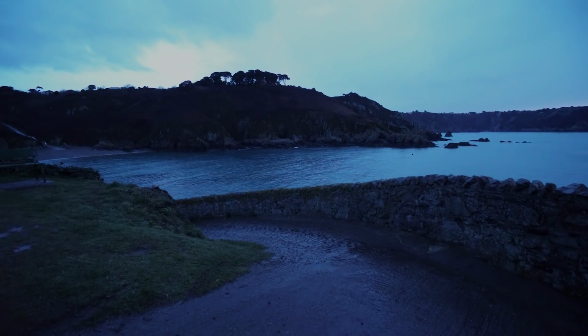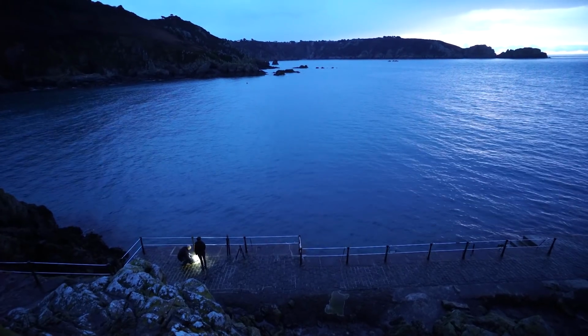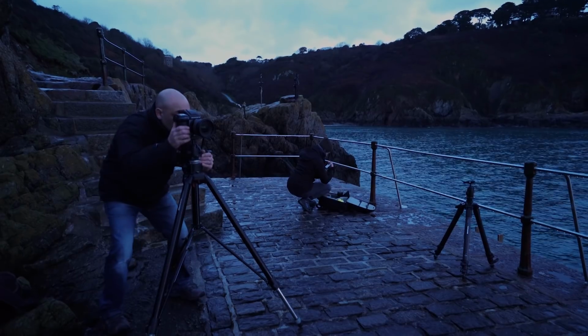So at the moment it looks quite dark. We've got here early, but sunrise is in about 20 minutes. So it's best to get here early, get set up and get ready.